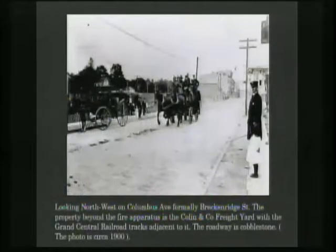And this is looking northwest on Columbus, formerly Breckenridge. The property beyond the apparatus is the Conlin and Company freight yard with the Grand Central Railroad adjacent to it. The roadway is cobblestone. This photo is 1900. Look at the horses and the railroad track, either trolley or railroad there.